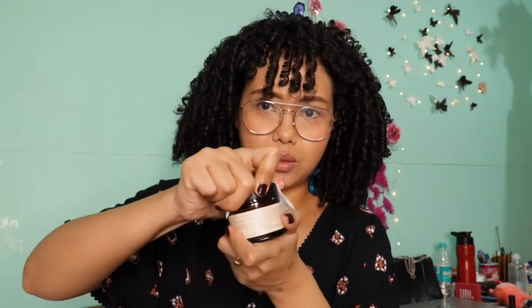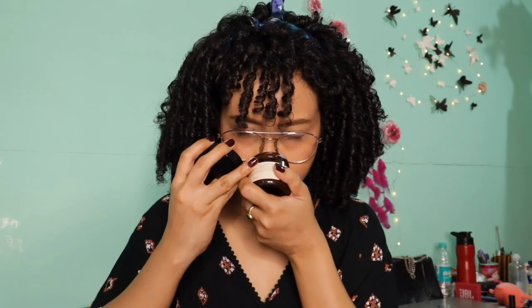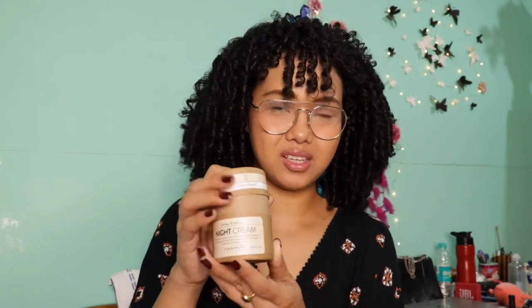Actually, this cream is not mine. I bought this one for my sister. I don't know, not a bad smell, but kind of, I don't know what to say, how to explain this smell. Night cream, I haven't tried this one. My sister will. I'll try it out and let you know.